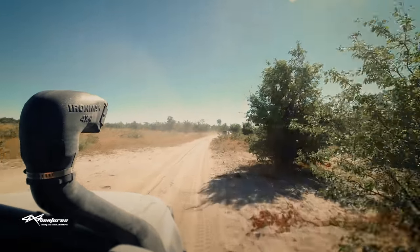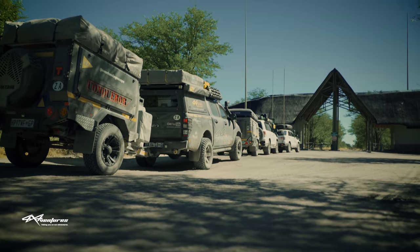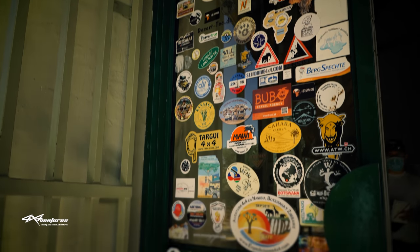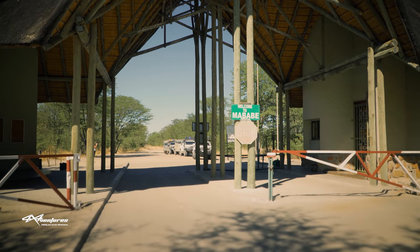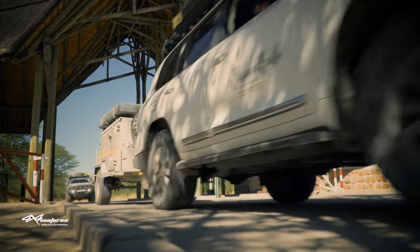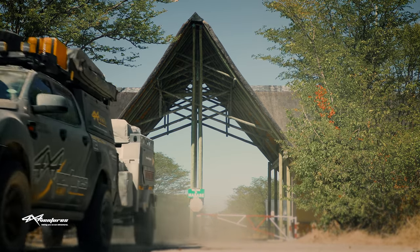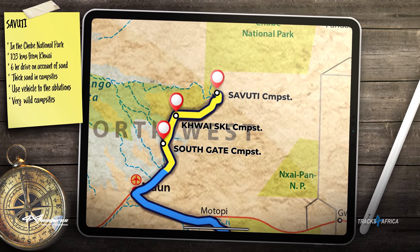We've just turned off of the main cut line and have now turned towards the Mababi gate sign. There's a fork in the road, you can't miss it. We have just entered the Chobe Reserve and we are on our way to Savuti. We just crossed through the Mababi Gate, which was quite an experience.